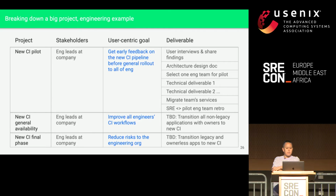Okay, so here is how I would break out a big project. And maybe one of these sub-projects would be in one of the 6-week intervals I just spoke about. Probably not all 3. Remember, your project isn't like "transition to a new CI service" in this case. There's smaller, more tangible things. Like maybe first you run a new CI pilot, and you're gonna select one other engineering team to try this new CI pilot, and you're gonna get feedback from that.